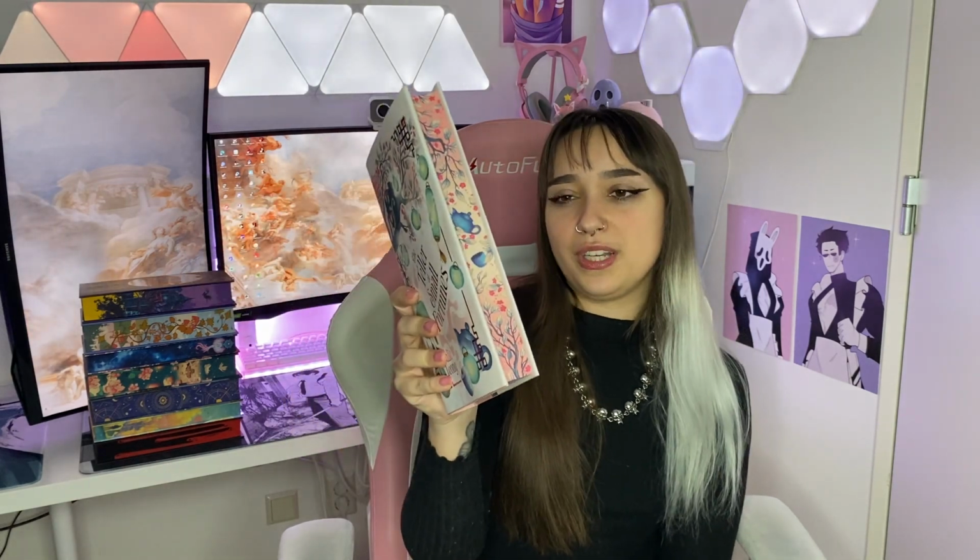I think this one is really pretty as well, but I was a little bit hesitant on keeping this one. I was actually thinking on selling this one as well, because I really love the special edition and I think it's really pretty, but I don't have a lot of other pink books, so I don't think it's really pretty in my bookshelf itself.